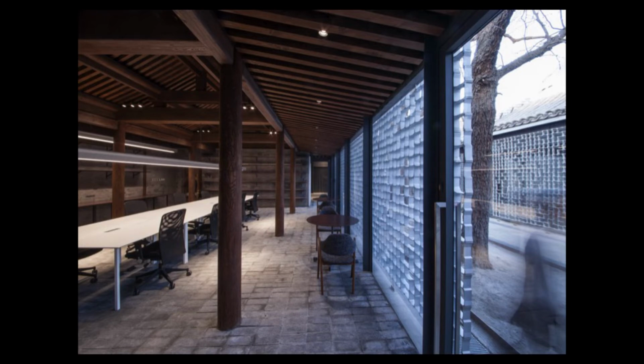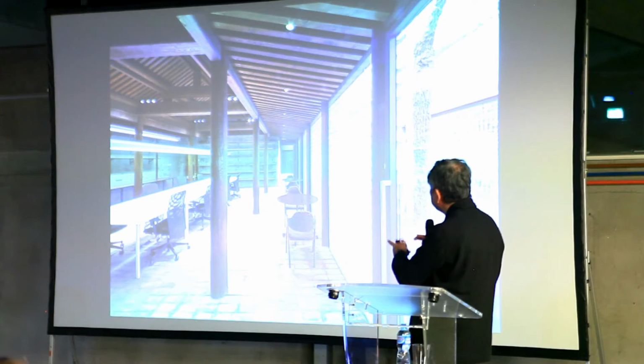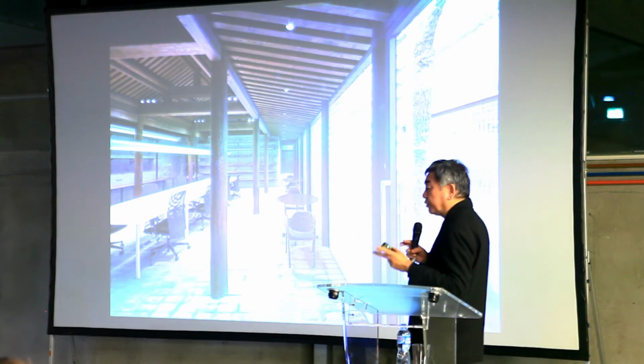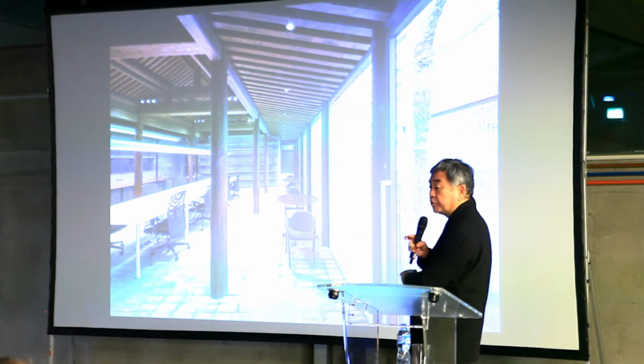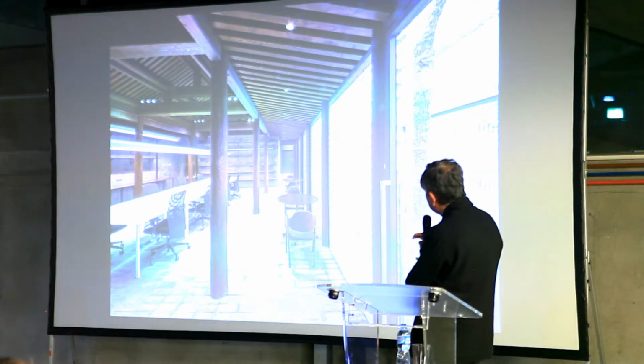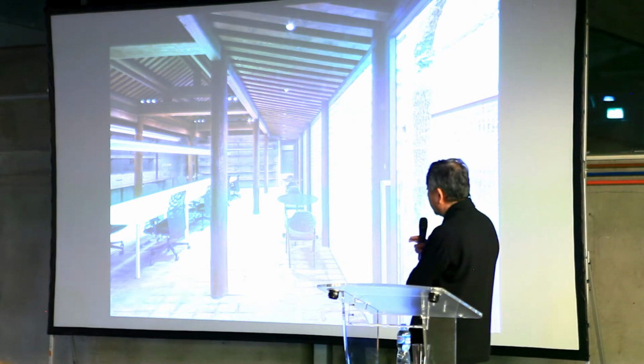Structurally, it is a wooden structure. Brick is used for the facade, but they did use wood for the building. So this house is not a special building, but the structure we found in that house is amazing. So it's close to here.